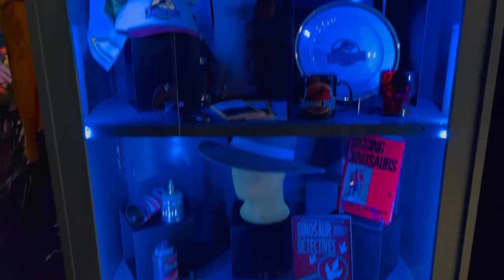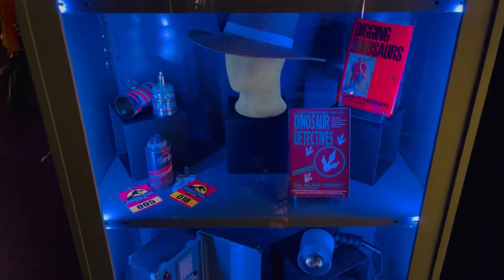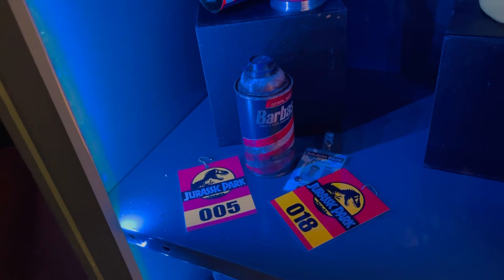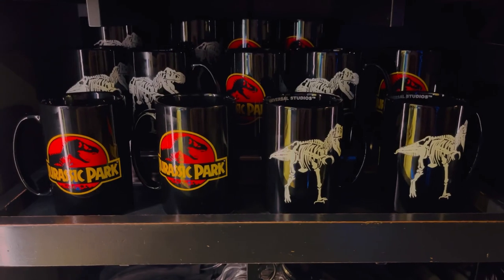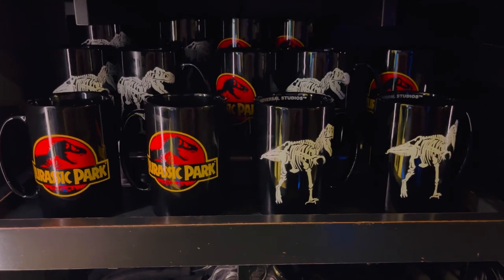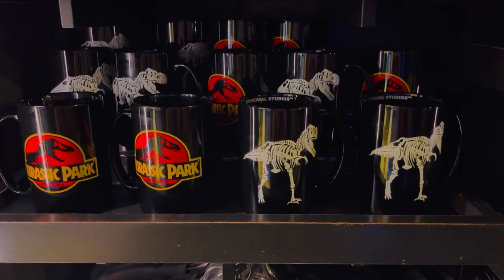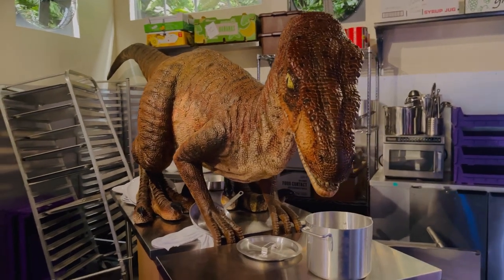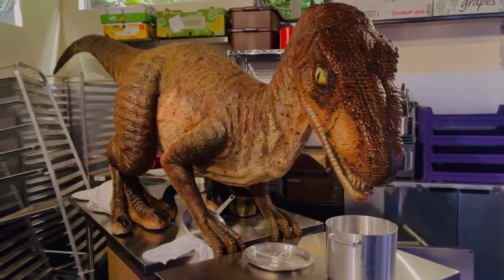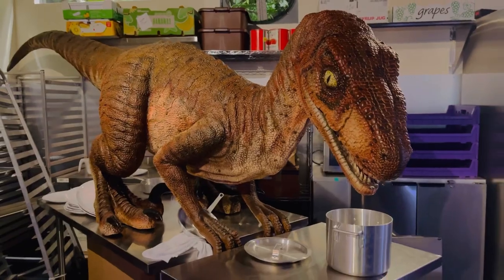And I love right here, I noticed the Barbasol container. And that's a very cool little throwback to the movie. Here's this glow-in-the-dark coffee mug. I actually have this one. And we have a little photo op from one of the dinos from the movie. He is super scary, but he's cute.